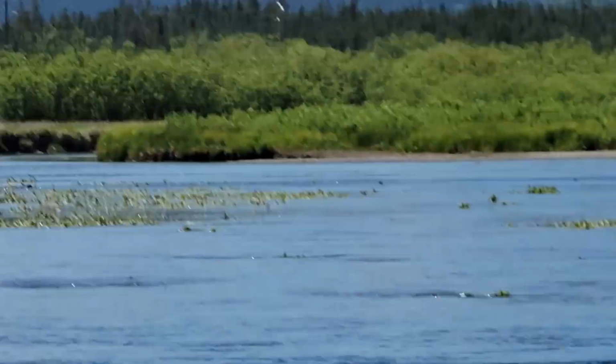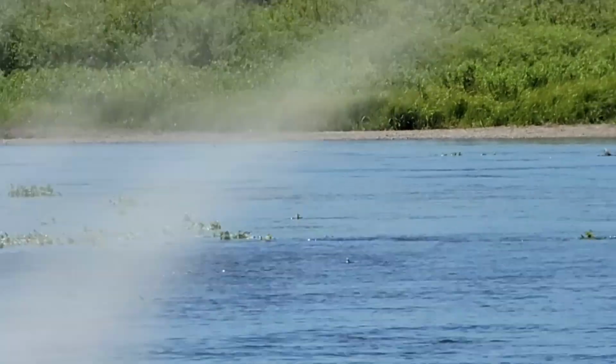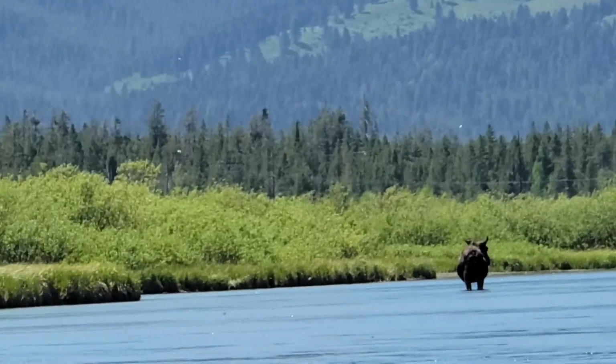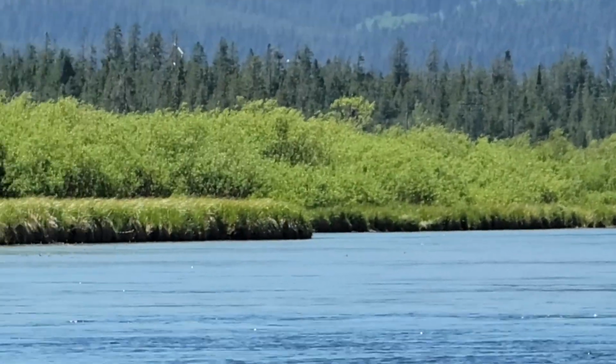Is that a moose? Or a fisherman in the middle of the stream? What is that? Or a log? It's moving, I think. I think it's a moose. It's totally a moose in the middle of the river.